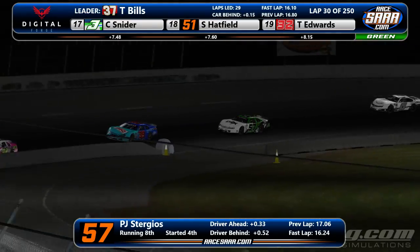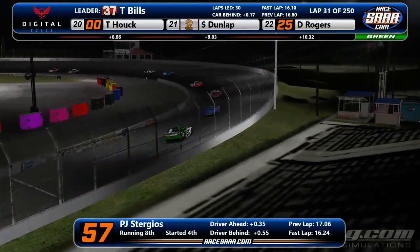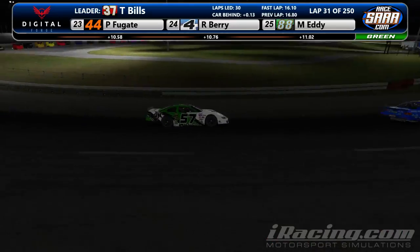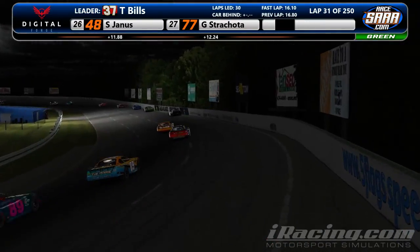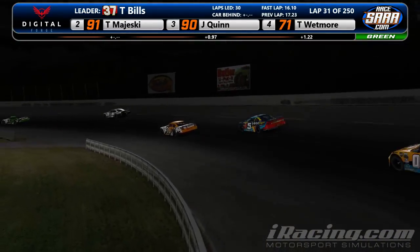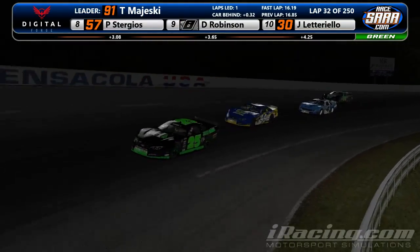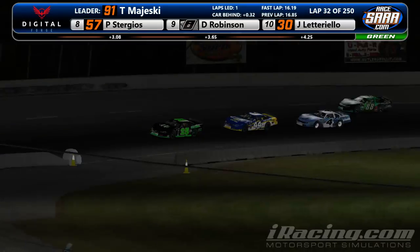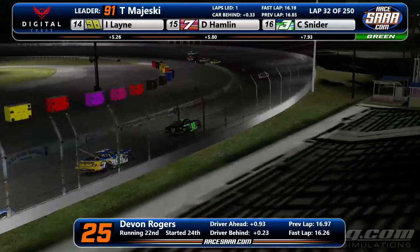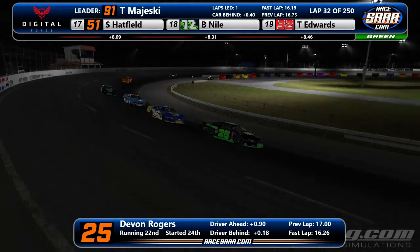Started 4th here tonight on the grid, running 8th. Heading into lap number 31. Pretty much a single file line. As we take a look back to 22nd position, the 25 of Devin Rogers, out of turn number 4. Started 24th, he's in 22nd, trying to hold off that 44 of Paul Fugit back there behind him.